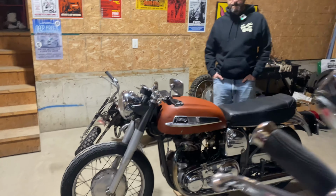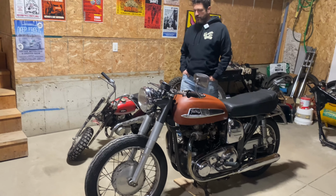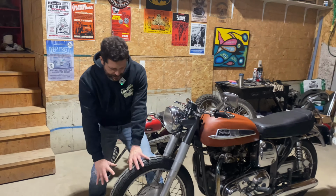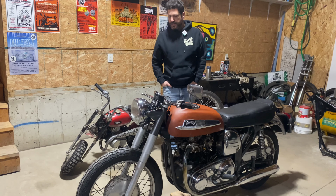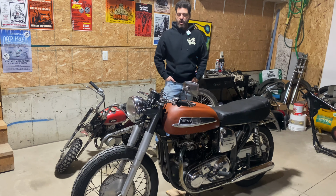It's interesting to see it without the front fender. It looks good without the front fender. Yeah, I didn't really like the front fender on this one. It's actually right behind you, sitting there, the front fender. But it's quite big, and it covers a lot of the tire, and I never really liked that, so I decided just to leave it off. I don't really ride it in the rain too much anyway, so I don't have to worry about water splashing up.